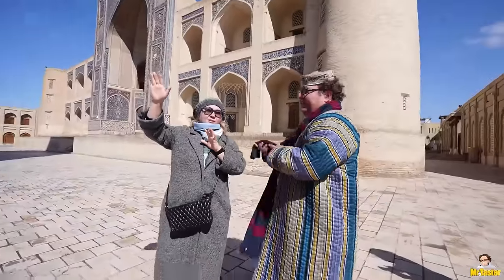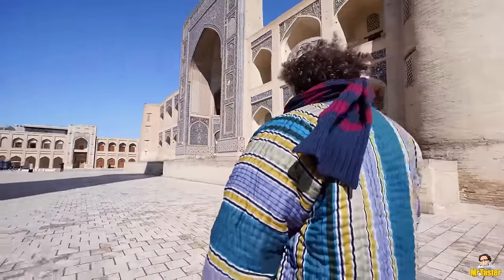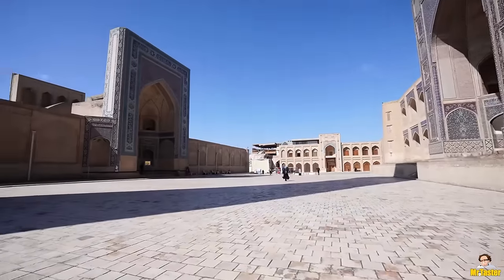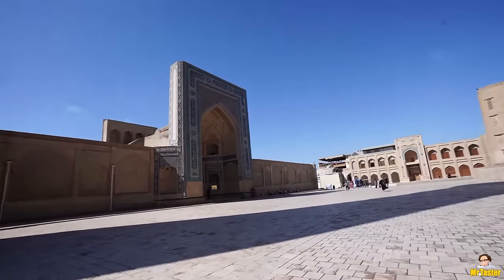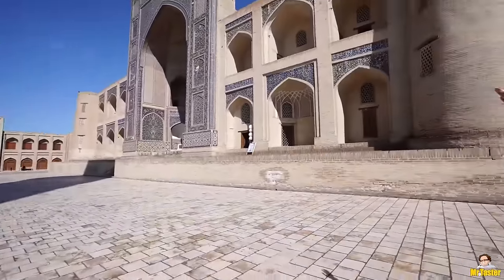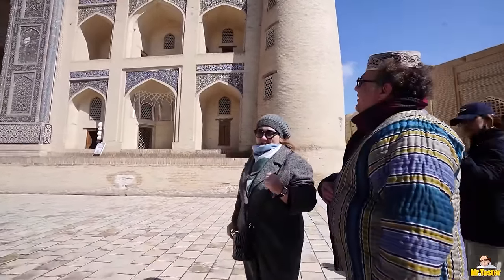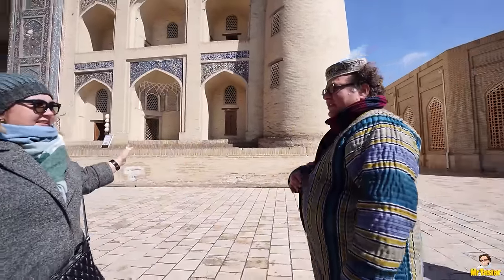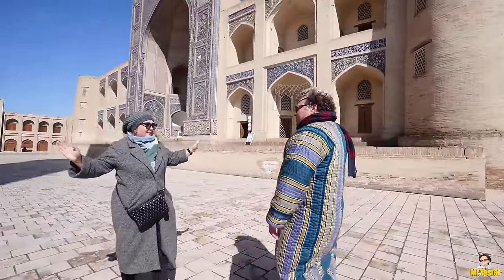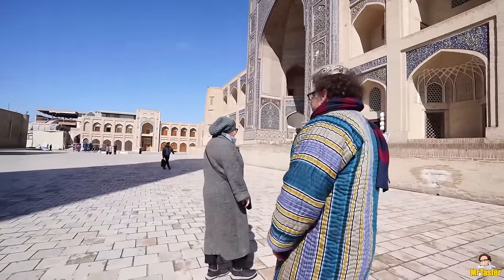This minaret was built, as I said, in the 12th century, but to this construction, the Moskalan. Yeah. Moskalan, it means the madrasa, yes, for Muslims. It was built in the 16th century, the Shaybani dynasty. Yes. All right, thank you very much. Careful.